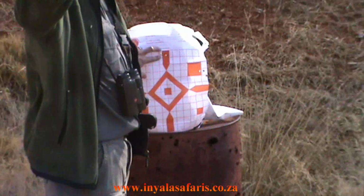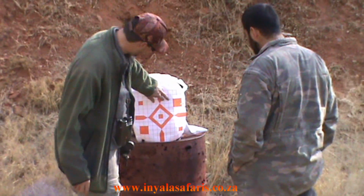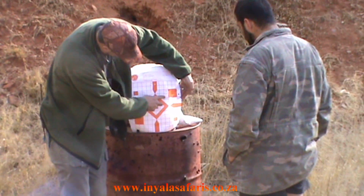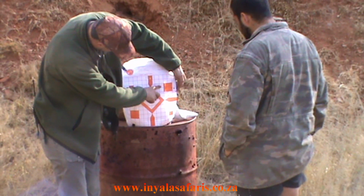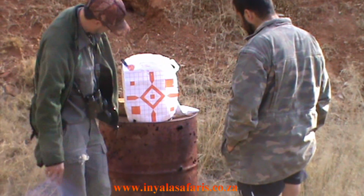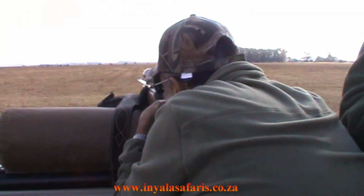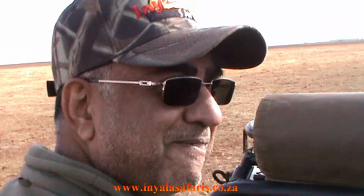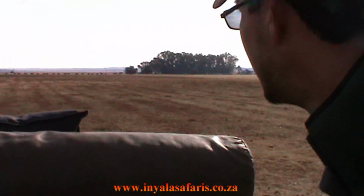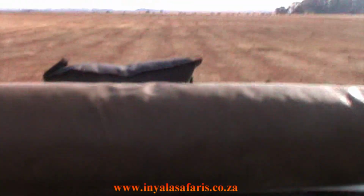Good shot, man. The one on the right, square. Yes. And left? Okay, what about the left? There's nothing on the left? Okay. Yeah. What a shot, man. Record shots. Right, it's 375, it's not that easy. Be ready for the second shot.